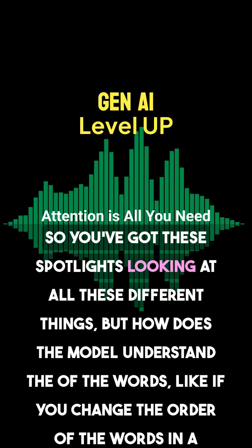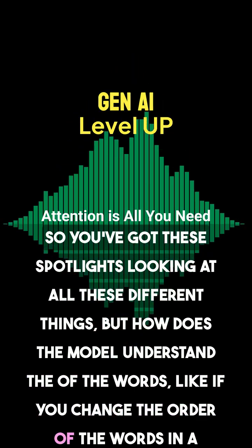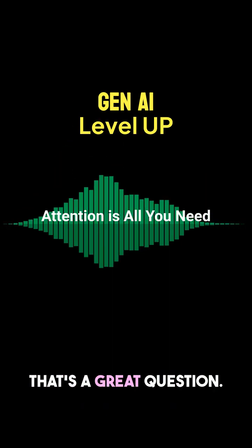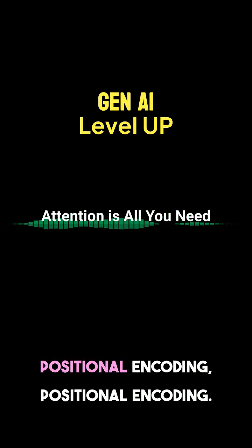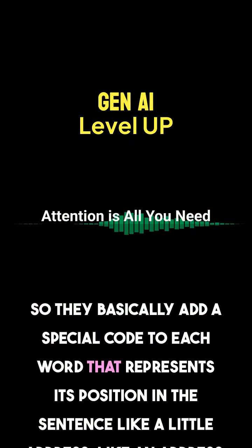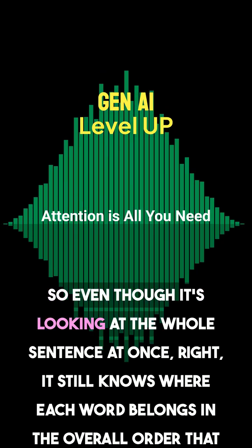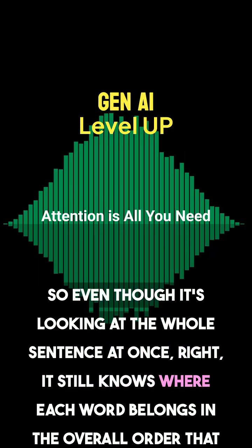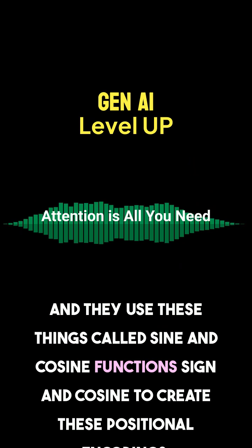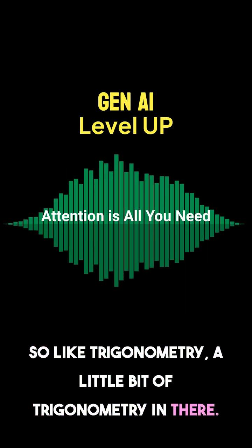Okay, so you've got these spotlights looking at all these different things, but how does the model understand the order of the words? If you change the order of the words in a sentence, it means something totally different. Absolutely. That's a great question, and that's where something called positional encoding comes in. They basically add a special code to each word that represents its position in the sentence, like a little address. So even though it's looking at the whole sentence at once, it still knows where each word belongs in the overall order. That makes sense. And they use sine and cosine functions to create these positional encodings. So like trigonometry. A little bit of trigonometry in there. Wow, they really thought of everything.